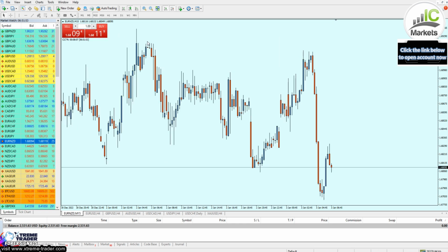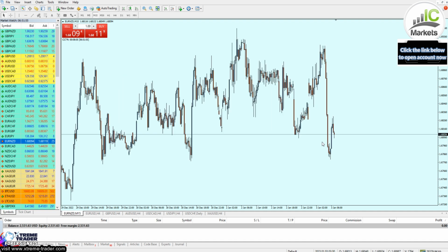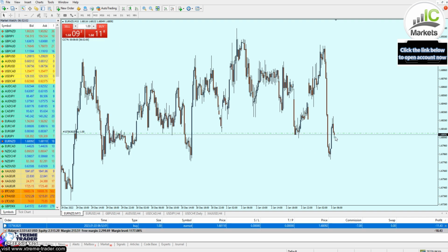Let's now move to the 15-minute time frame. The 15-minute time frame is showing us a perfect buy setup, and I'm going to place the buy order right now. Fantastic. Of course, notice my very accurate entries. That's because I'm using IC Markets, and the spread is very tight on these pairs.